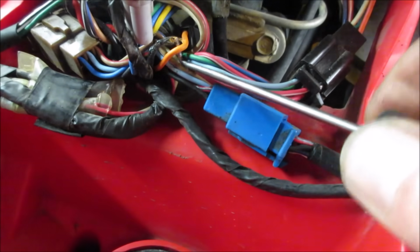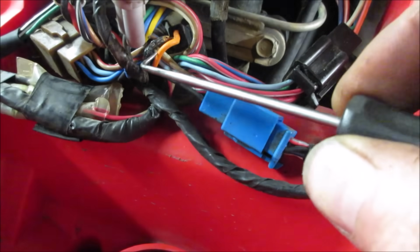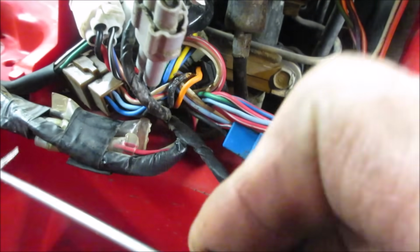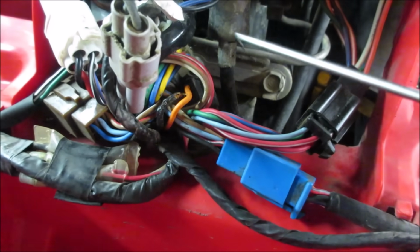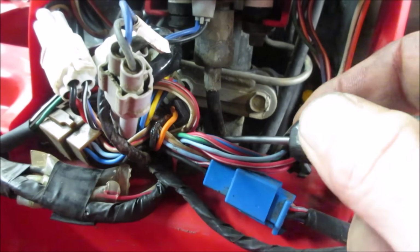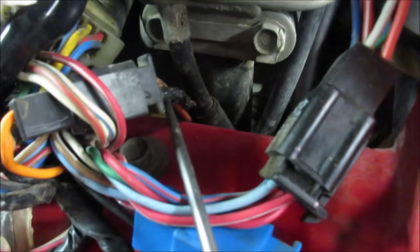Definitely doesn't look like it should, does it? I don't know if high resistance in the coil would cause that. Again, I don't know if one is ground and one's a signal. Look at the other side of it, how punky it is. I'm not quite sure where that's bolted down.